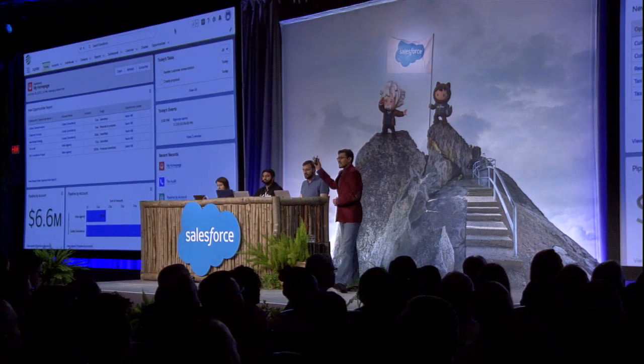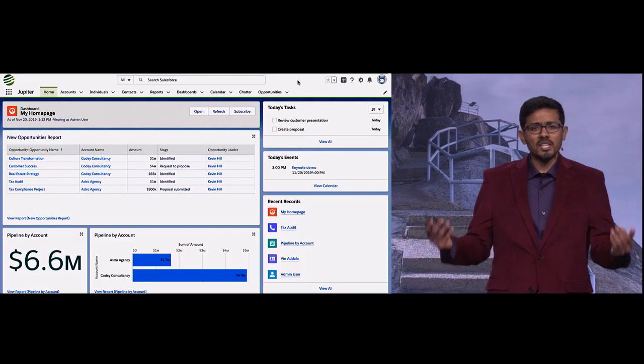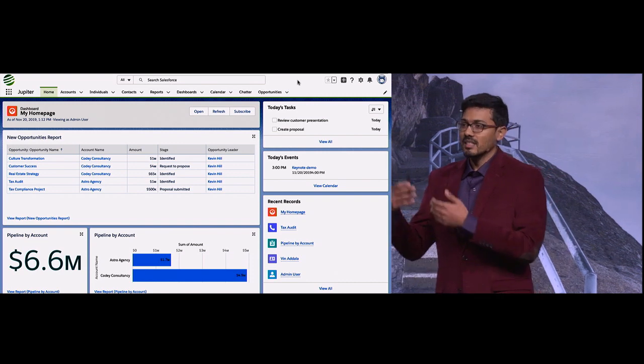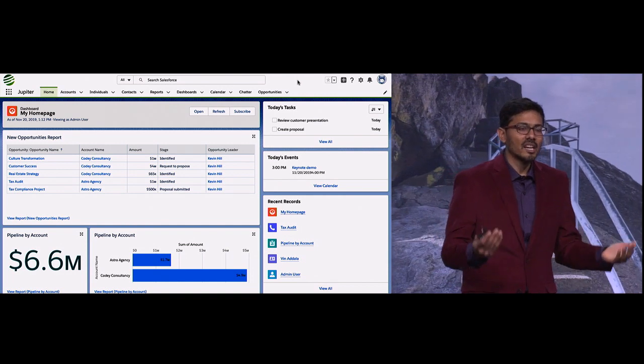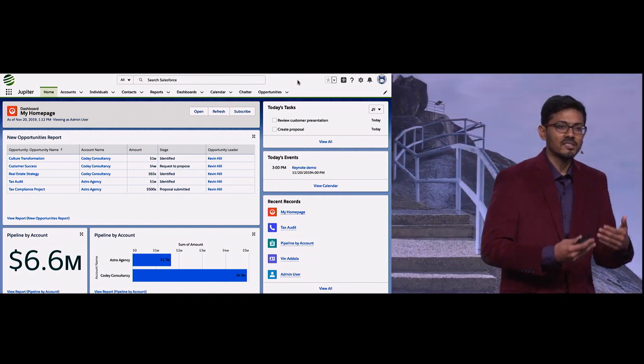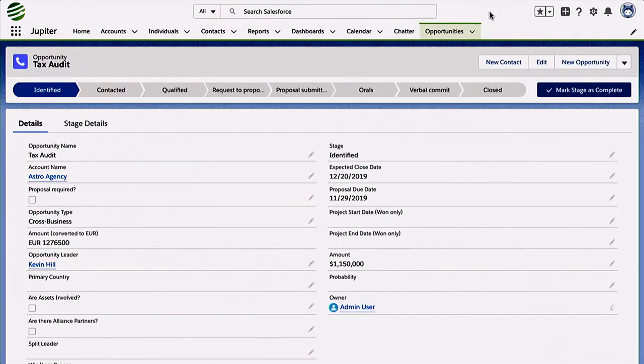There we are. This is Jupyter. Now, on this homepage, we see information about the business, KPIs that we're tracking. We see opportunity reports and some nice charts and graphs that tell us exactly what's happening in our business right at our fingertips. A lot of this was built right with Lightning App Builder using components that already come built in, standard components. Let's take a look at opportunities, because this is where a lot of our sales users spend their time. And within opportunities, you should all see something very familiar. In fact, you may have this in your organization.